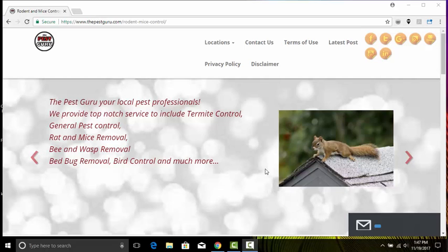Then in that case, we'll do what we can, and we may do some baiting on the outside, but we'll let you know in advance. Now, when we can seal the structure, we will seal the structure, trap and remove the actual rodents and mice, and then we will do a disinfectant and take care of all the nasty urine and feces that's been inside the actual attic, disinfecting it.